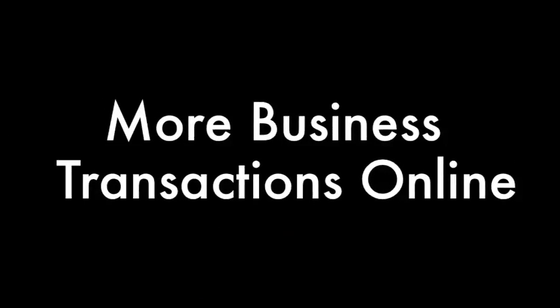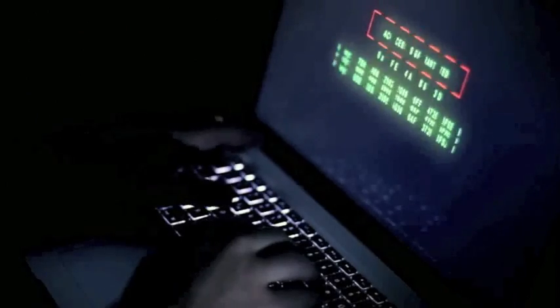With more and more business transactions taking place online, such as banking, billing, and shopping, more sensitive and personal information is on the web than ever before. It's common for thieves and hackers to attempt to break into computer systems and steal information by trying to guess people's passwords. When they succeed, it's usually because people choose poor passwords like "password" or "administrator."